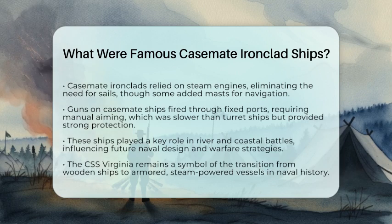The CSS Virginia remains the most iconic example, symbolizing the transition from traditional wooden ships to armored, steam-powered vessels.